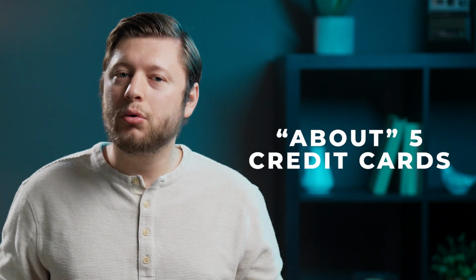Now, Amex does limit the amount of credit cards you can hold at about 5, either personal or business. Now, I say about because some people are capped at 4 cards and some are capped at 6 cards. This does not apply to the charge cards like the platinum, gold, or green cards.